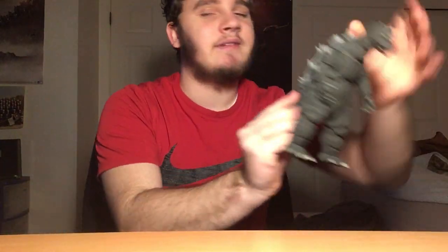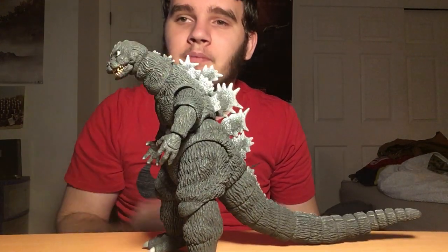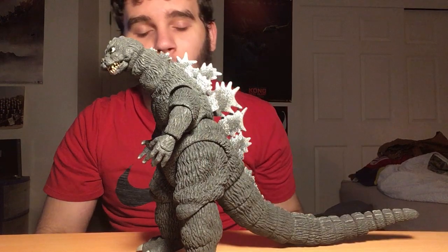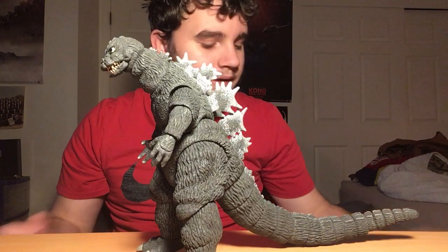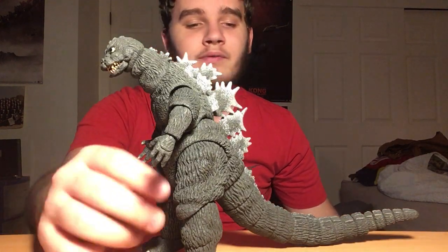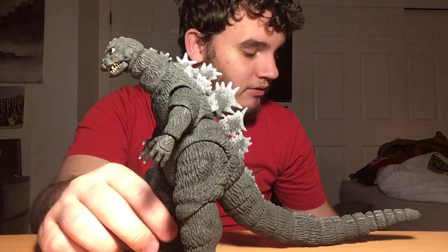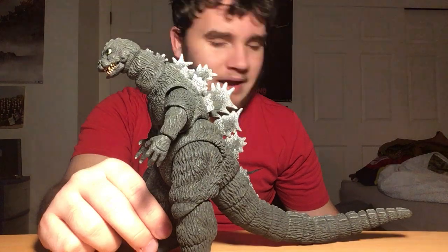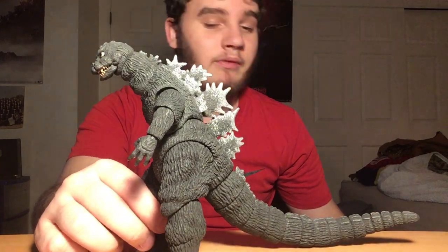And that's number 6. Coming in at number 5 is the NECA Godzilla 1964 figure. And the reason why this is at number 4 is mainly because of the arm problem that the 62 has. If the 62 didn't have that arm problem, that figure probably would be at number 4, maybe even number 3. Maybe. That's just a maybe. But if it didn't have the arm problem, it definitely would have been at number 4. But this is number 4, and that's number 5.